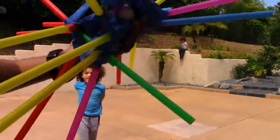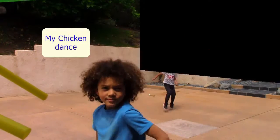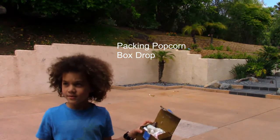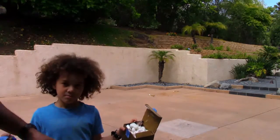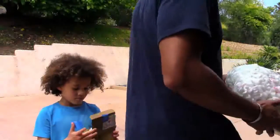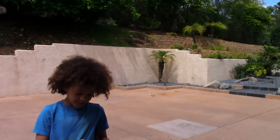So we have 2 out of 4. We'll call this one success. So this is a packing popcorn experiment. We fill the box with popcorn, the egg's in there, and we're gonna tape it shut and see if that's any better. Better be better.